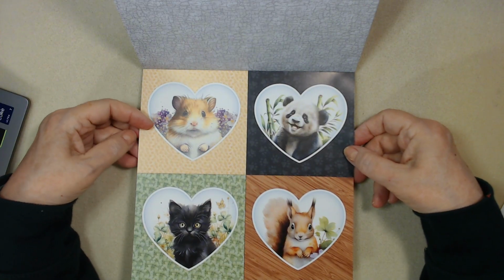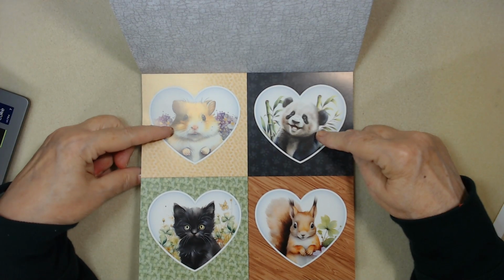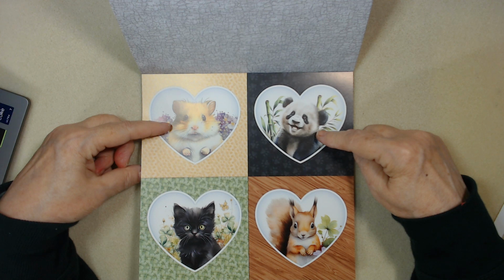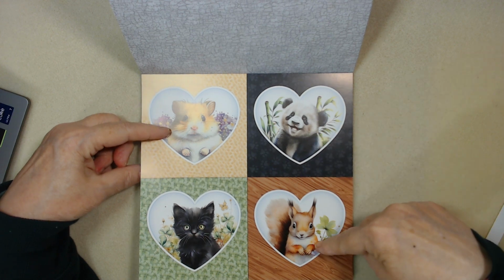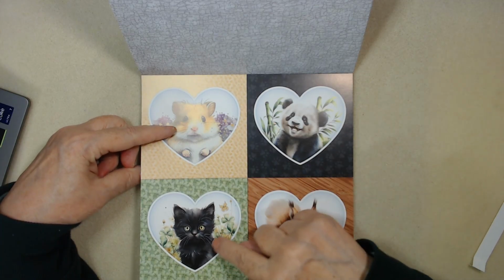I don't know if I'm ready, honestly. Koala bear, mm, whatever that is. Squirrel? Hamster? I'm not sure. No, this is a squirrel. I think that's a hamster. And the black kitty, black and gray.